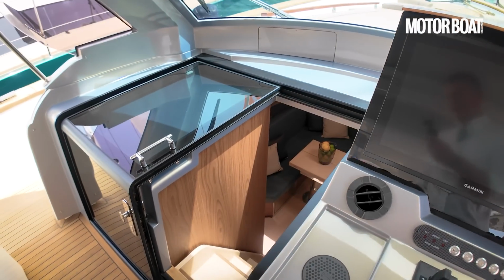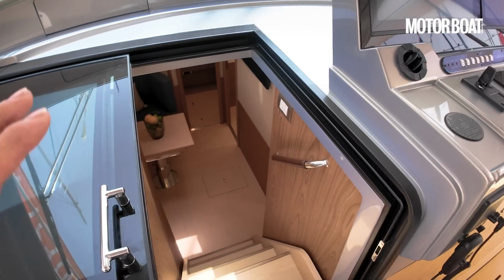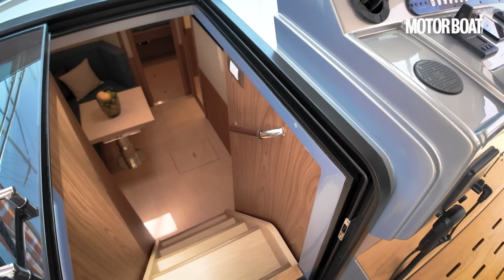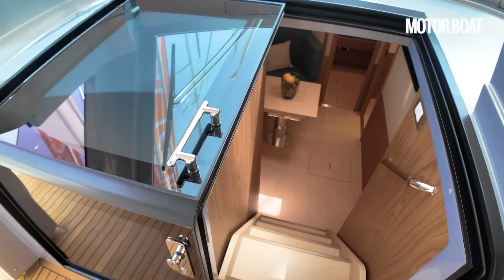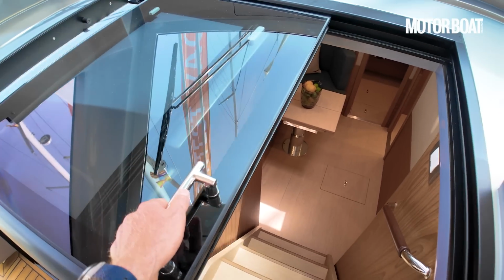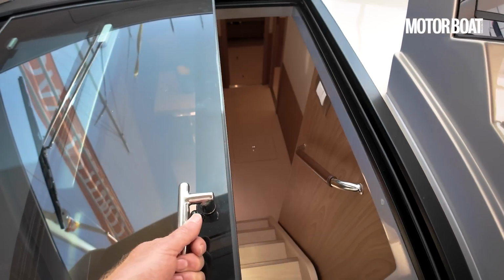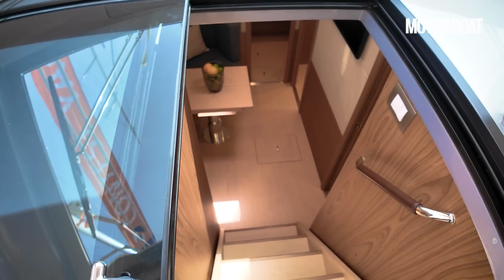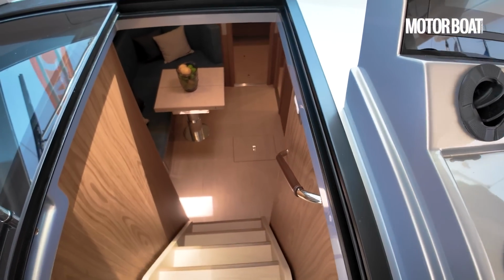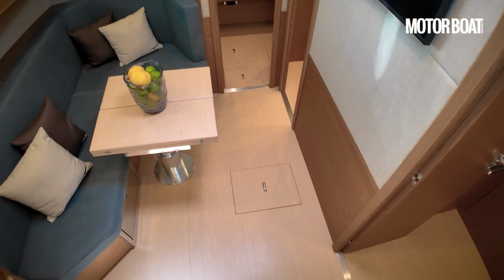Now let's have a look down below, because the custom building carries on in the interior. 4 steep steps down. Also, just look at that. Rather than using a sort of perspex moulding, it's a really heavy duty glass sheet door, double glazed, so really secure, really quiet, and it means that you can keep the air conditioned area absolutely properly insulated.